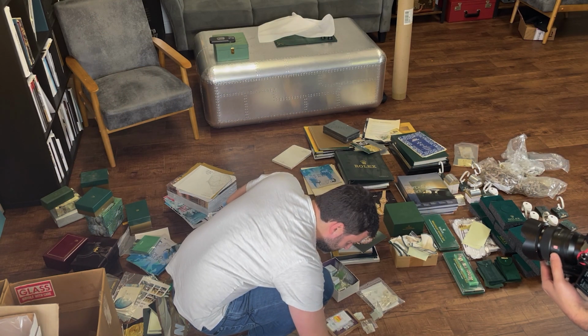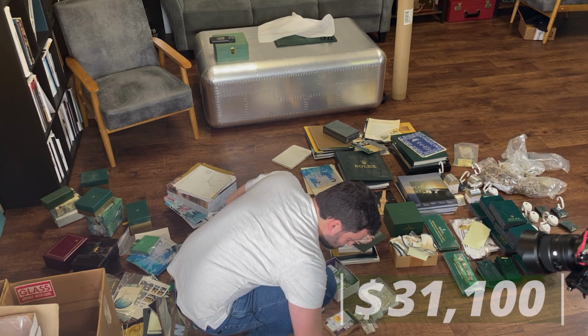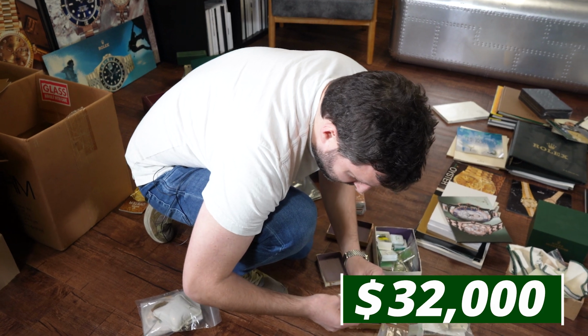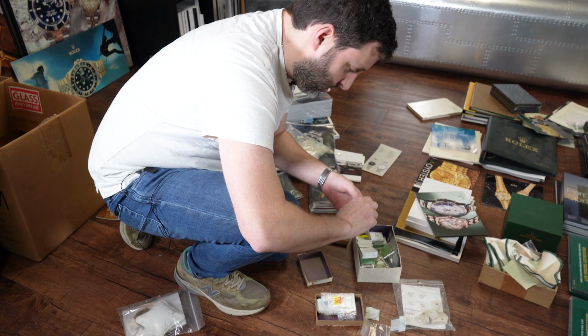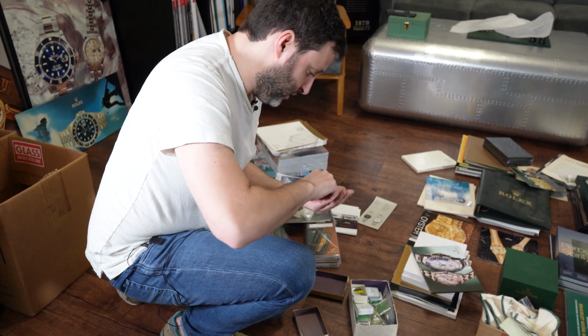As I sifted through the rest, I saw some other useful parts, a two-tone Submariner bezel, around $100. There are a few Day-Date and Datejust dials in here, which have a value of anywhere from $200 to $300 each. Some in good condition, some in okay condition. There were some custom-made dials as well, which I found to be interesting.